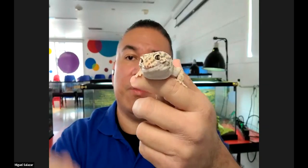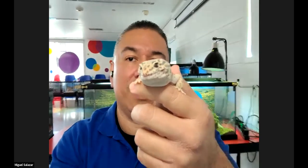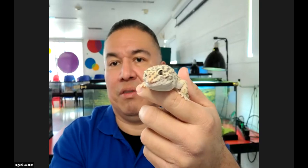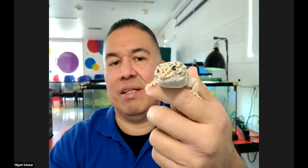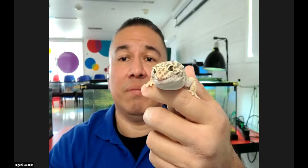But temperature, he would need belly heat, so like a heat pad with a thermostat. You just don't want to put in a heat pad there because you could actually burn him because it'll get too hot. A thermostat will keep it to the proper range, which is about, he likes it about 85 in his heat spot.